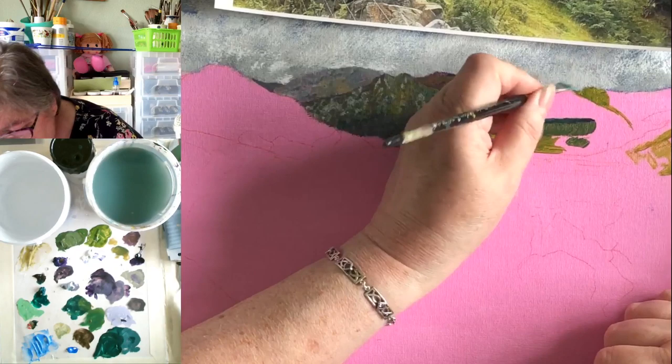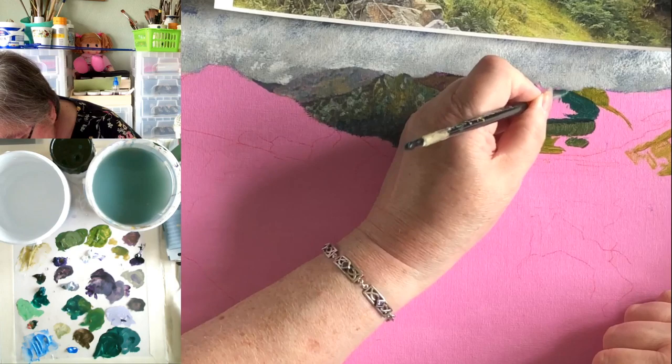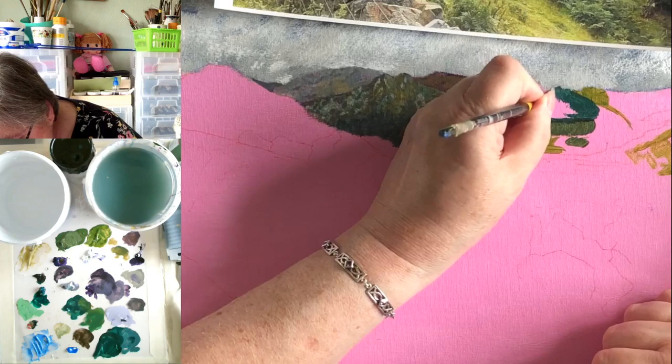So this is just our trees. We do as we did before. We'll put them in as a solid sort of mass and then go back in and put some details on them. I don't know why I hesitated there.